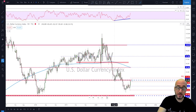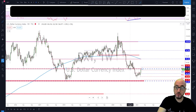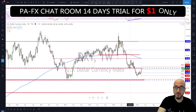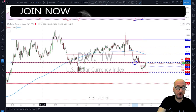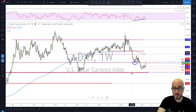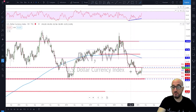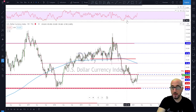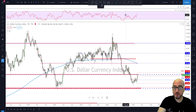So right now, we've been talking about the 92 level previously in my weekly overviews as a key area. Looking left, this area has been broken and is now getting retested, so I will keep an eye on this level for a potential bearish defense. We also start having a little bit of a hidden bearish divergence.